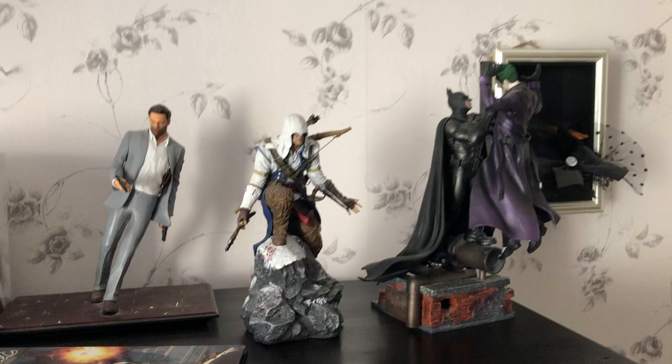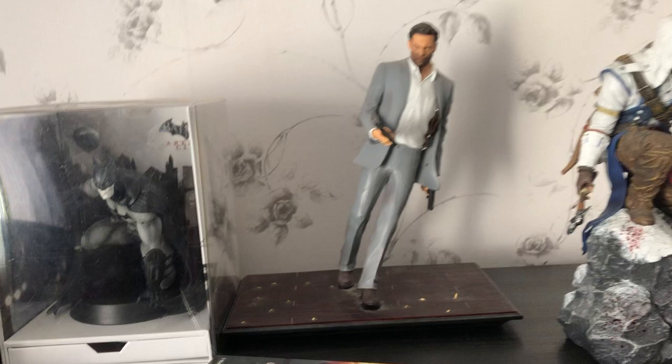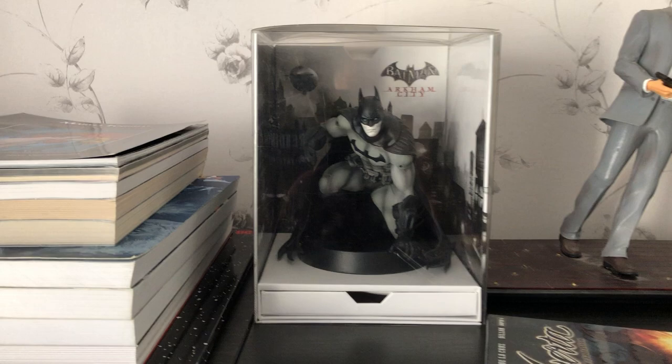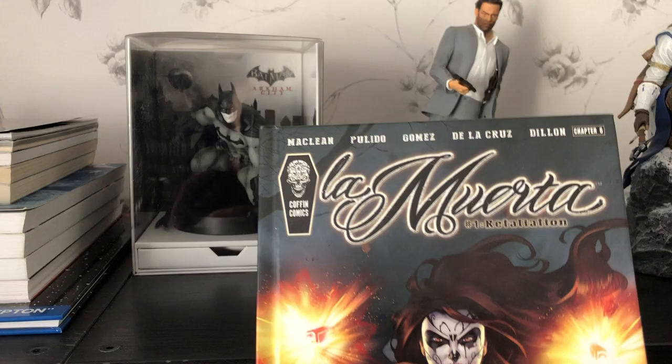We got the Batman and Joker. Awesome statue, it's very cool. I really like that. And Assassin's Creed. Here we got Max Payne. Unfortunately, it's kind of should be like that, but it's always been very bad. Another Batman from the video game, obviously. Here's a book. Here's Lady La Muerta. Some more books. We got the Punisher and obviously Rick.